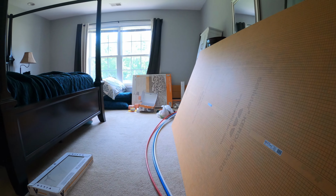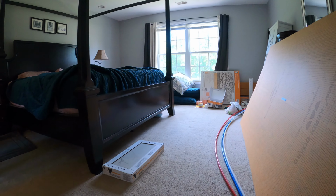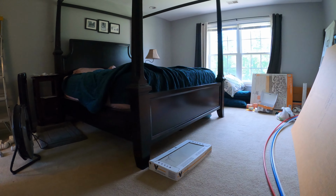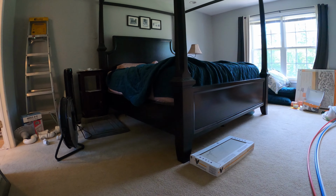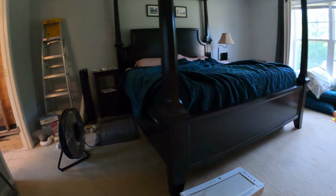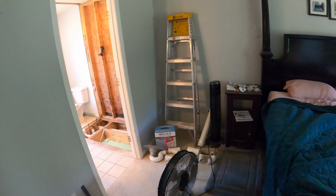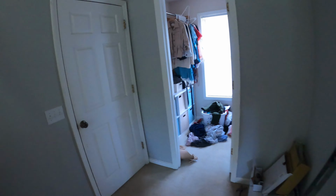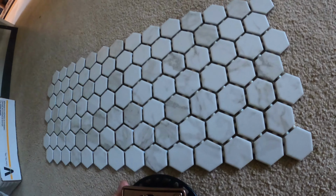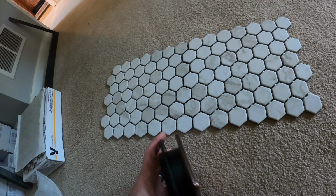I'll cut it down. There's a code. Don't quote me, but I think the code is either 1.5 inches or 2 inches above the drain. That's the minimum curb height. It has to be at least that tall. So if drain's downstairs, one second. Okay, so here's the drain, and we'll do it once it's in.